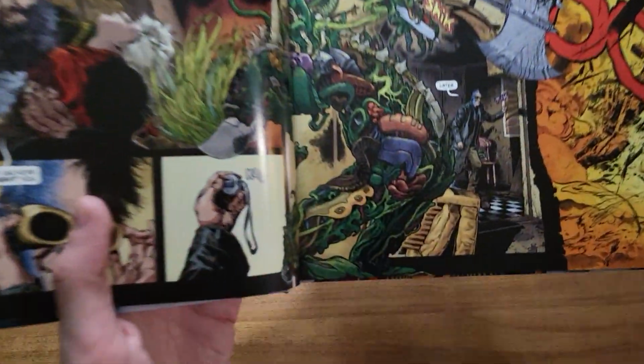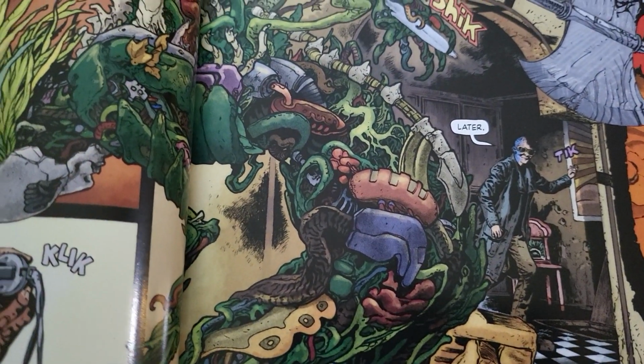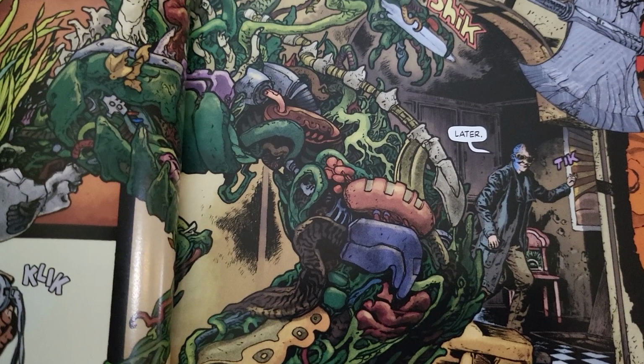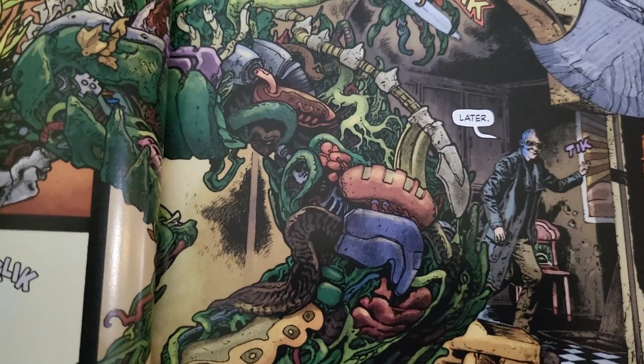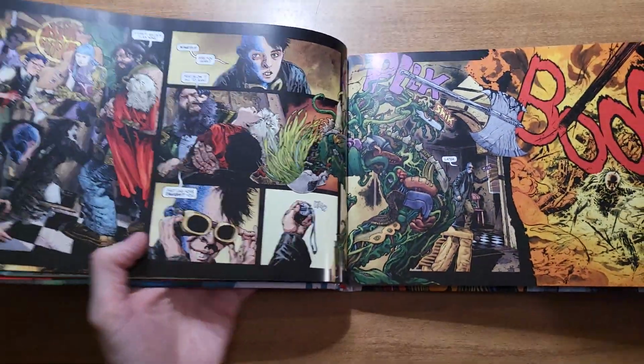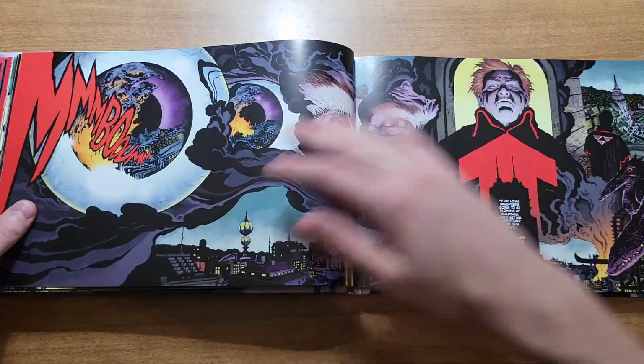I also love this character because of how intricately rendered the inside of her, I guess her body is, and all the outlines, kind of keeping everything concise and separated. Whenever her real appearance is on the page, it's very interesting to look at.